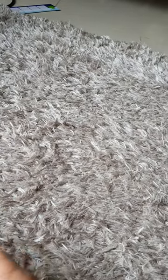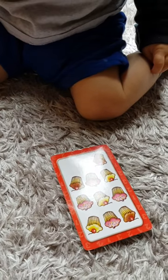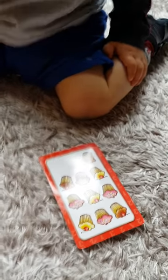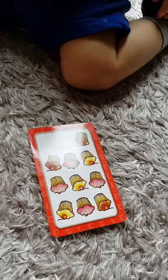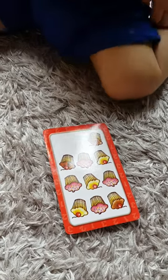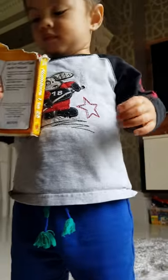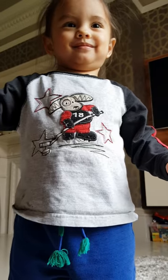Why is that? Oh, look, this one. What's this one, baby? Baby, what's this one? Come on. Oh, rocket. Truck. Yeah, that's your truck. How many cupcakes? Oh, you're tired. Okay, then. One, two, three. Can you count 1 to 10? Come on now.